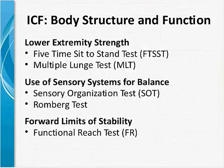Two other tests that are designed to measure the use of sensory systems for balance and postural control are the sensory organization test and the Romberg test. The sensory organization test requires a computerized system, the Neurocom Equitest or Smart Equitest. It's a 6-condition test that actually measures the use of vision, vestibular, and somatosensory information for standing balance under 6 different conditions. The composite equilibrium score is what gives us a measure of fall risk on this test.